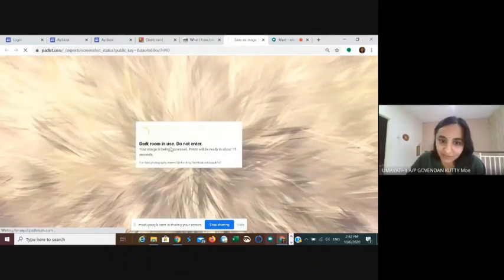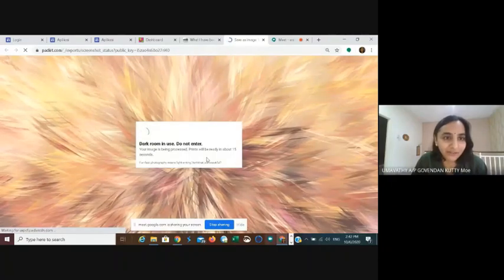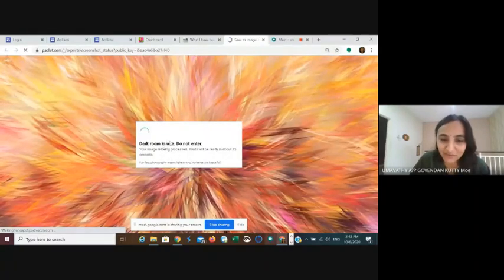Dark room in use. Do not enter. The PDF is a little witty. The kind of language, the kind of message they send you, is a little bit witty, right? It's nice to work with Padlet. It's taking some time because it's quite a large file.